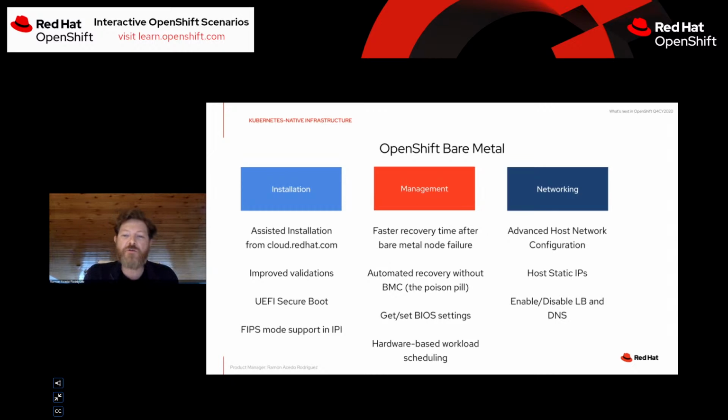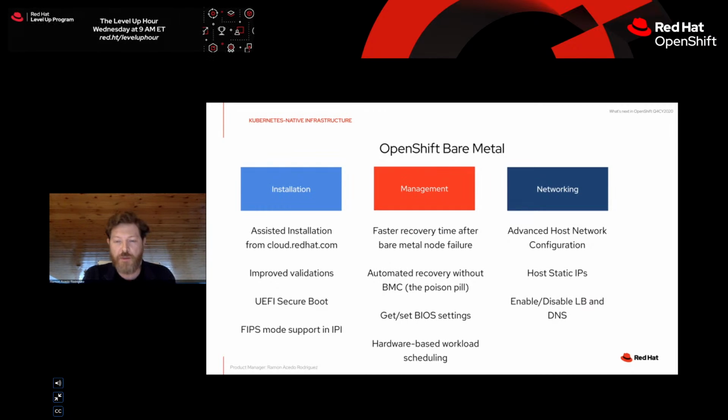More things that we are doing: we are learning that, especially in the telco market, customers want to have specific sets of BIOS settings configured. Those are needed by workloads that need to be deployed only on nodes that are configured in the specific way that telco workloads expect, okay? So in order for us to do this, we are adding support to get and set BIOS settings and to also schedule the workload placement based on those.